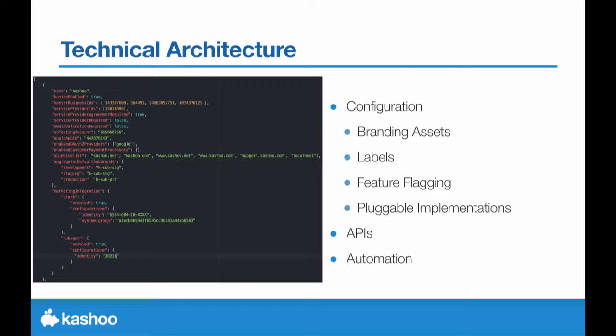Feature flagging we'd been using across the board so that we could actually send code out that was dark that we were working on. We ended up enhancing that so that basically we can turn features on and off. Pluggable implementations for everything, if possible, you never know. Like we had a standard password algorithm, but one of our partners wanted something different. So these were all things that we really had to do.